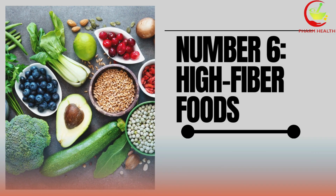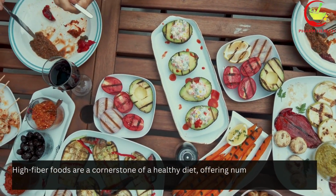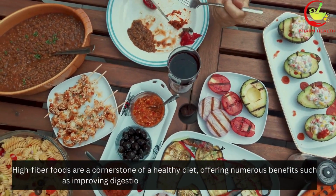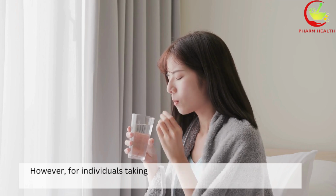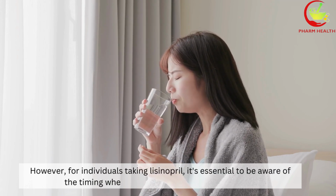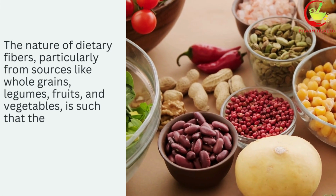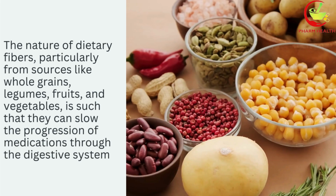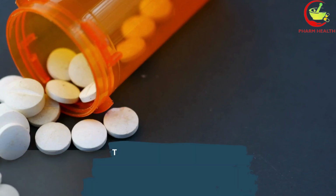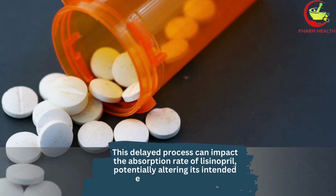Number 6. High fiber foods. High fiber foods are a cornerstone of a healthy diet, offering numerous benefits such as improving digestion and aiding in weight management. However, for individuals taking lisinopril, it's essential to be aware of the timing when consuming these fiber-rich foods. The nature of dietary fibers, particularly from sources like whole grains, legumes, fruits, and vegetables, is such that they can slow the progression of medications through the digestive system. This delayed process can impact the absorption rate of lisinopril, potentially altering its intended effects on the body.